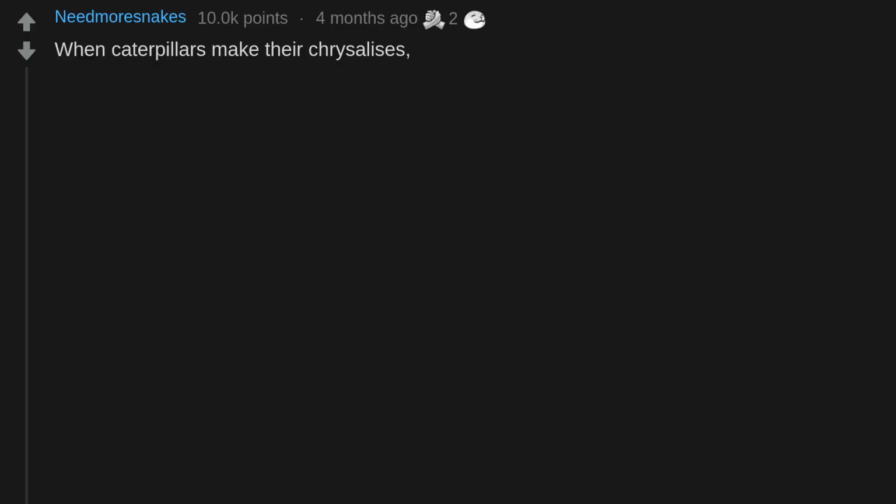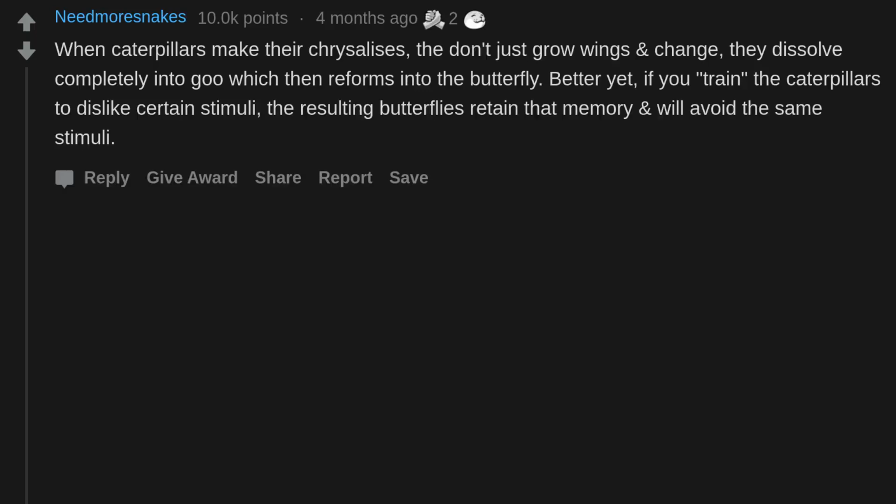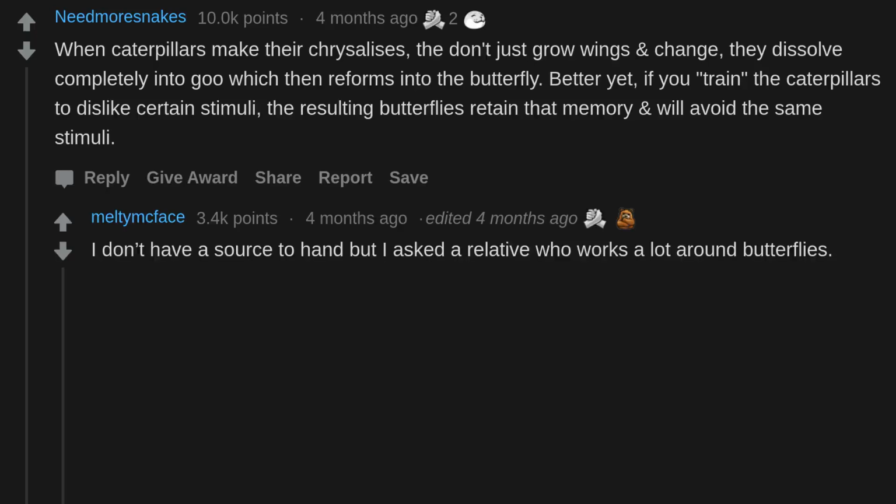When caterpillars make their chrysalises, they don't just grow wings, they change. They dissolve completely into goo, which then reforms into the butterfly. Better yet, if you train the caterpillars to dislike certain stimuli, the resulting butterflies retain that memory and will avoid the same stimuli. I don't have a source to hand, but I asked a relative who works a lot around butterflies.